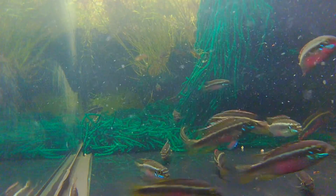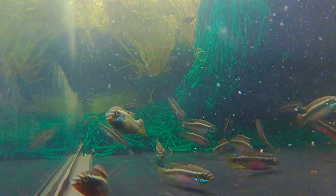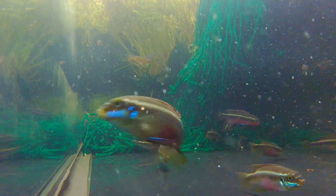I feel like from what I've read and from what I see in here, they're in here with some rice fish. They haven't bothered the rice fish at all. They seem to be a really nice, peaceful kind of community tank cichlid. So I keep mine in the mid-70s.